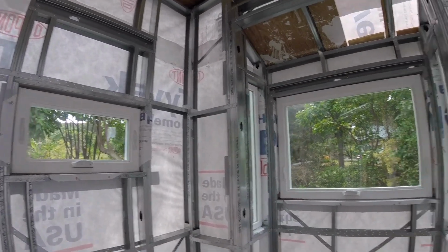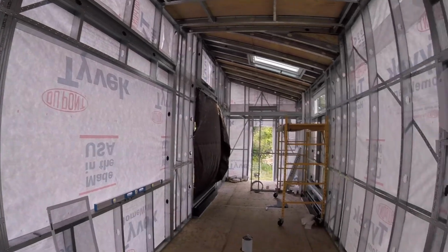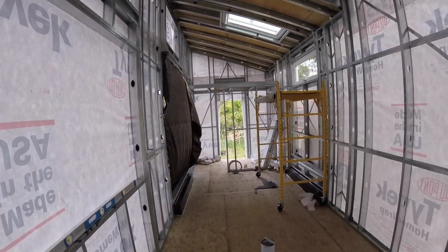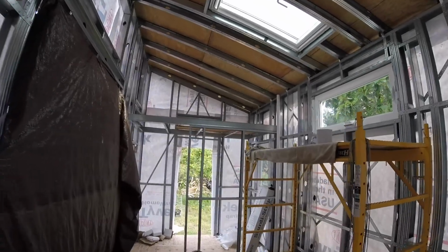This is where we leave for this video. We've got almost all of the windows installed. We have a major opening to finish up here, and the French doors and this very difficult window above the French doors for next time.